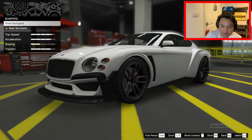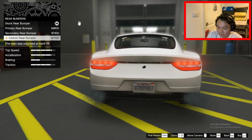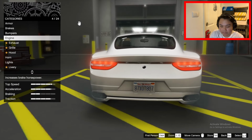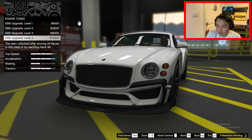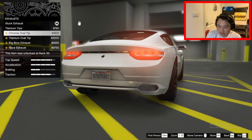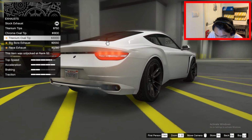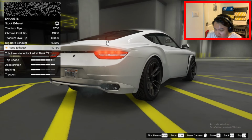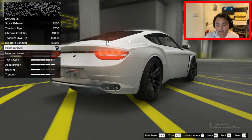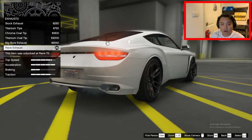The primary race bumper looks sexy. I love that one. Rear bumper. Primary rear bumper. Carbon rear bumper. I'm going to go with primary, right? Engine. Max it out. Exhaust. Titanium. What is this? Chrome oval tip? Okay. Titanium. Big bore. Race exhaust. Yeah, like those race exhausts that are so big that you can even shove a golf ball in. Alright.